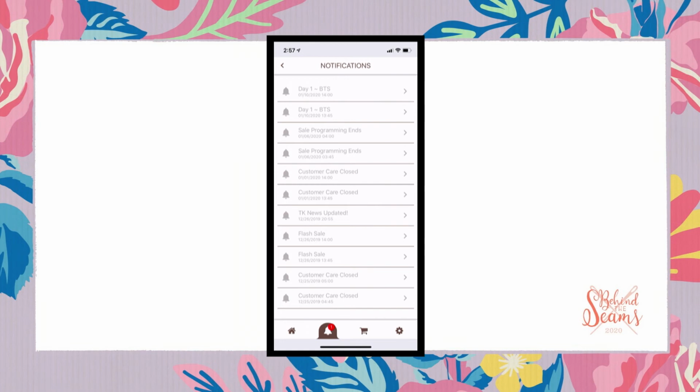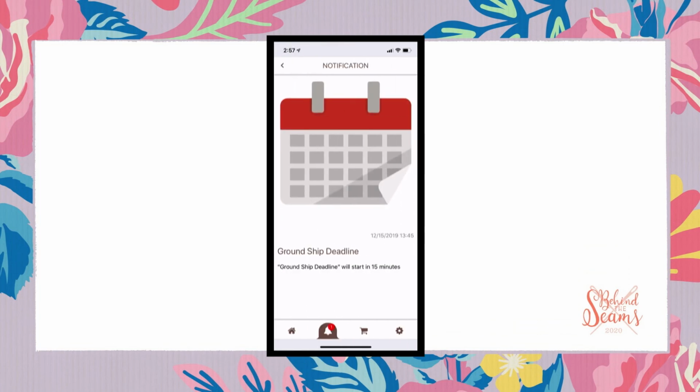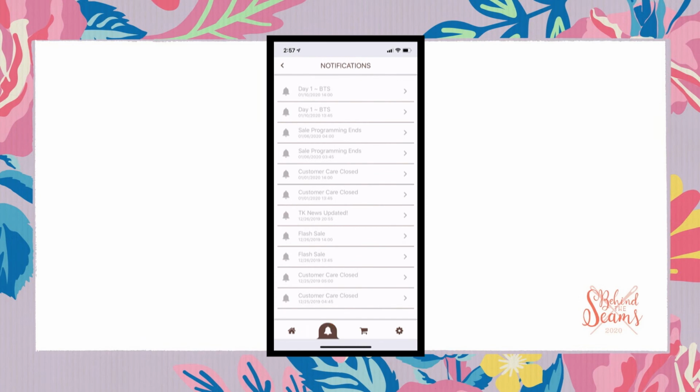What it doesn't do is it doesn't ding. There's no bell that goes off with it. But you can see I have a little number down there telling me I've got an unread notification somewhere in here. It's probably from December. There you go, ground ship deadline. I didn't click through that. Now it goes away, right?